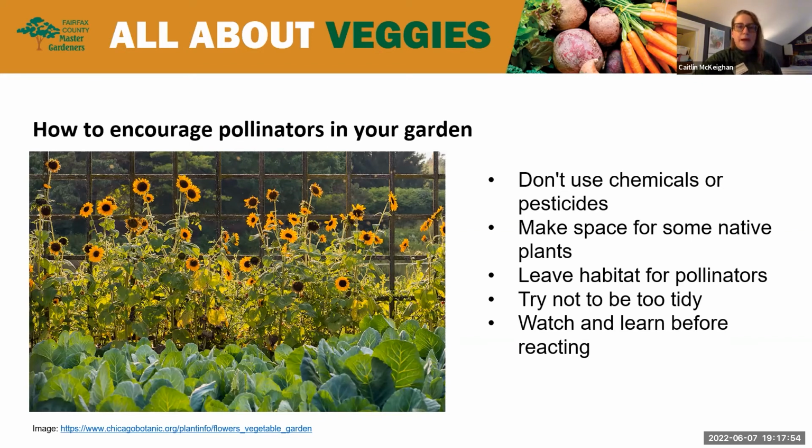And then leaving some habitat for pollinators, leave some sticks, leave some bare earth if you can. I put this in there because this is what I tell myself. I'm like, try not to be too tidy. It's okay if your garden isn't perfectly groomed at every moment. It sometimes leaves a little bit of space for extra life there.